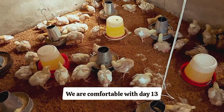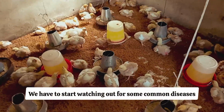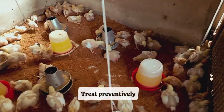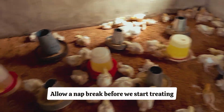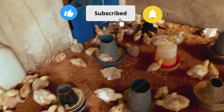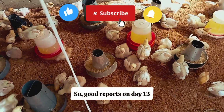We are comfortable with day 13, but we have to start watching out for some common diseases and treat preventively, and not allow an outbreak before we start treating. No pressing offense so far, and they are all active and responsive. So, good report on day 13.